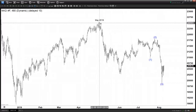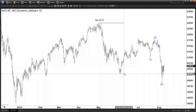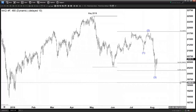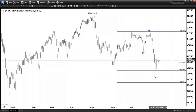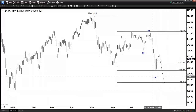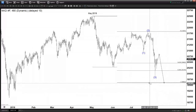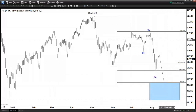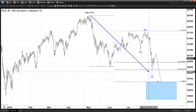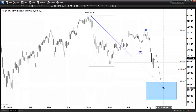Now on top of that, if you measure the 100% of the ABC, you notice that we have not reached the 100% target here, 19,616. So it is quite likely that this rally here again is going to fail and then extend lower again towards this area, at least 19,616 and even lower. This is approximately the area we're looking for here, right, before finishing the cycle from 2019 as a zigzag.